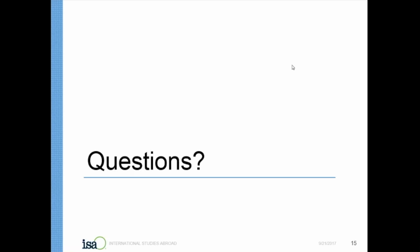Another question came through about summer research opportunities. We do not have any current summer research opportunities in Australia. However, we do have a summer research program in New Zealand that will feature arts, humanities, and social sciences for next year. And we are hoping to expand that into the sciences in the future as well.